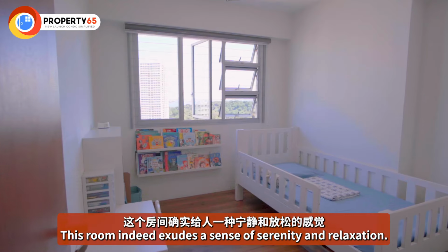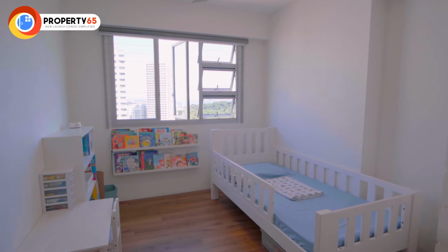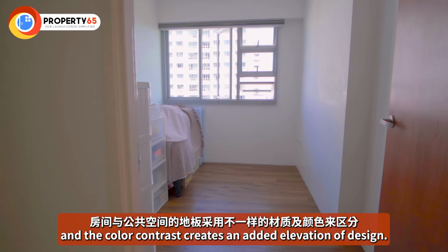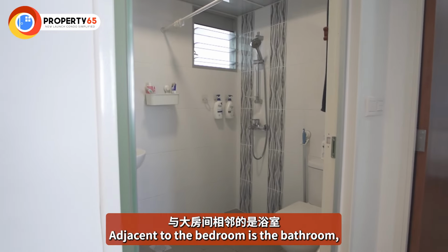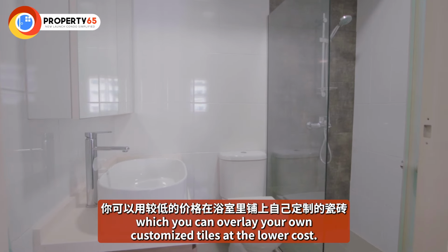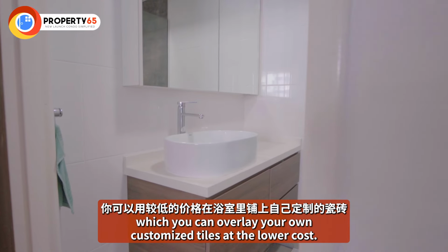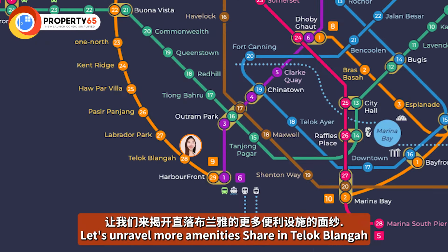Let's move on to the bedroom, a heaven of tranquility, as you can still expect these magnificent unblocked views. This room indeed exudes a sense of serenity and relaxation. The vinyl flooring is good as new, and the color contrast creates an added elevation of design. Adjacent to the bedroom is the bathroom, which you can overlay your own customized tiles at a lower cost. Let's unravel more amenities here in Telok Blangah.